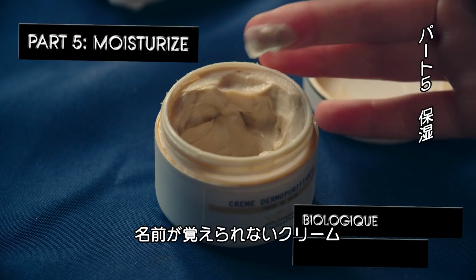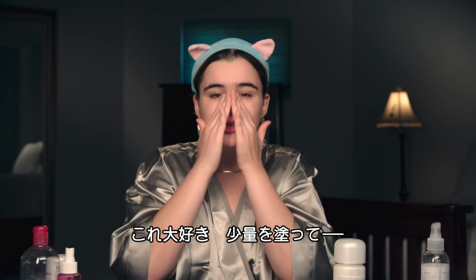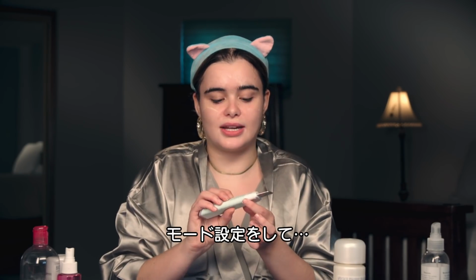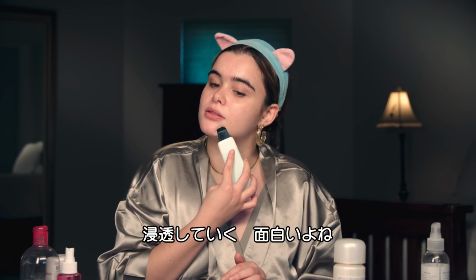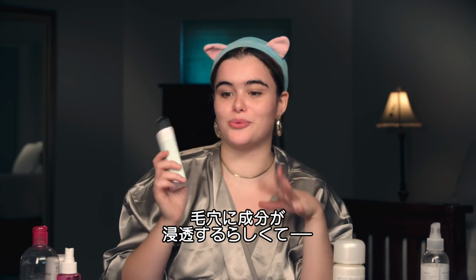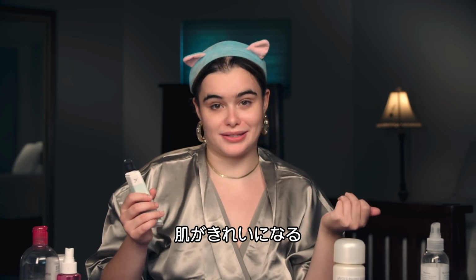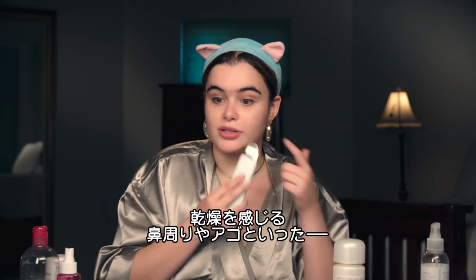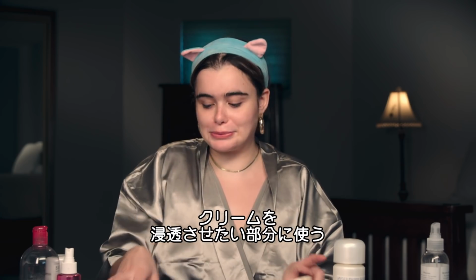I can't say her name, Dermo Purifant thing, and it's like a thick moisturizer. I love it so much. I just put a little bit on my face. I'm actually gonna put a little bit extra because I'm gonna zap it in. There's 2 settings on it. Do that. It just zaps it into your skin. Isn't that fun? This penetrates your pores in a way. I don't know what the little zappy thing does, but it makes my skin look good. So sometimes when I have really dry skin, I'll put it where I get really dry, which is around my nose and my chin and everywhere, just to get that product in, you know what I'm saying?